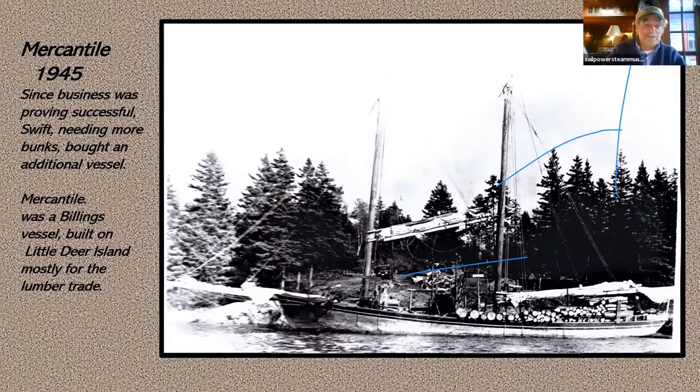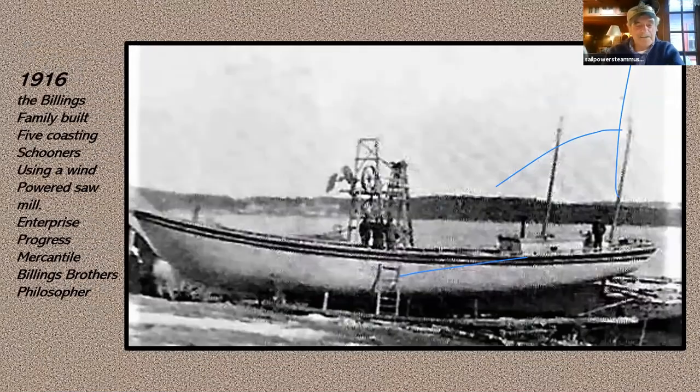Since the business was so successful, Swift needed another vessel, so he bought the Mercantile. He needed a vessel he could put more bunks in. The Billings brothers built her over on Deer Isle. She's an interesting vessel. Here she is in 1916 as a brand new boat. You can see the beautiful shear she was built with.